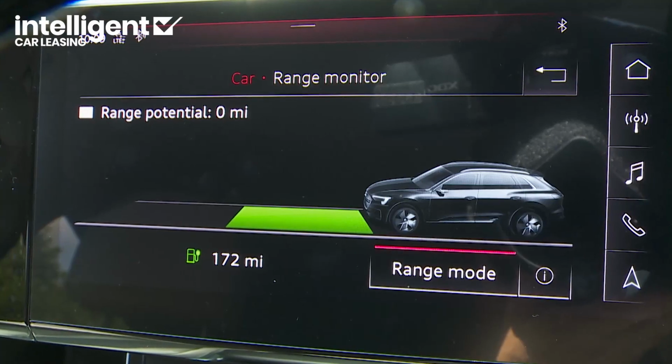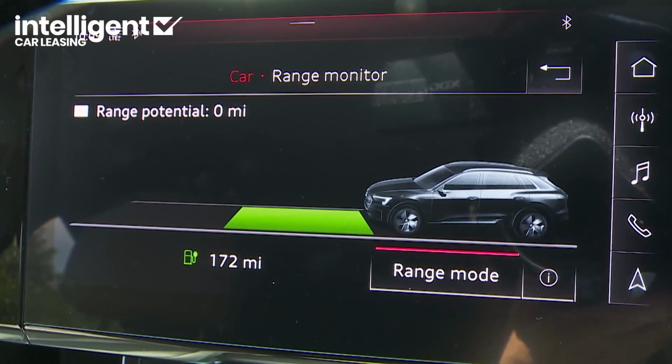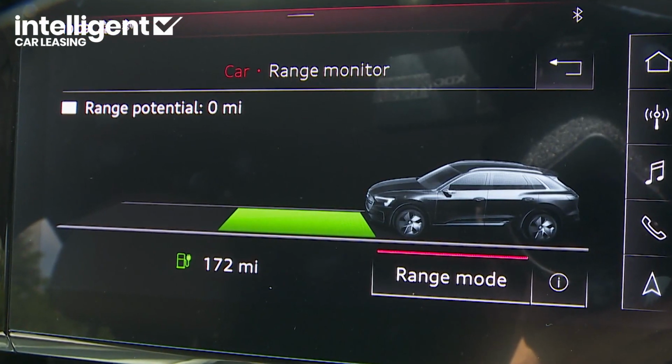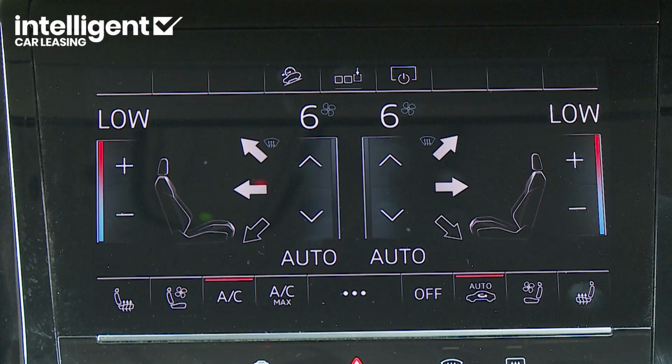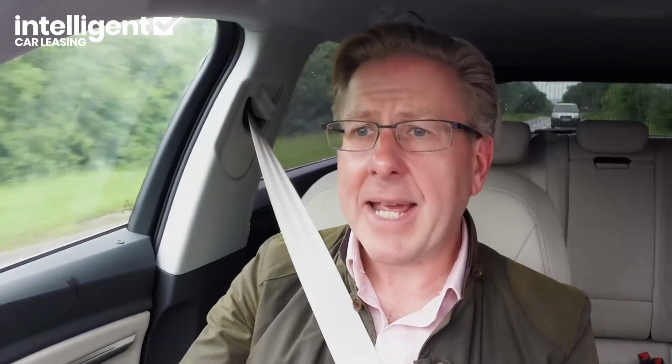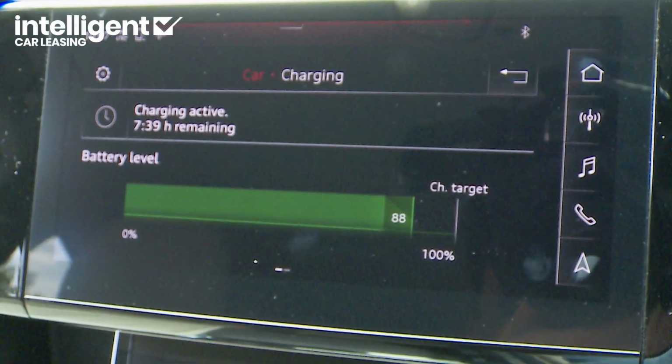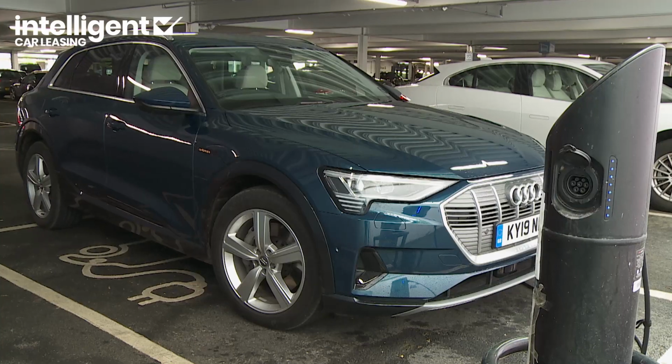Other useful EV features on the higher central MMI screen include a range potential screen showing the extra distance you can travel by turning certain convenience features like the climate control off, that can actually make quite a difference. Plus, there's a total range screen which shows your remaining distance graphically and digitally, and a charging screen which tells you your battery level and, if you're connected up, exactly how long you still have to charge for.